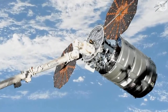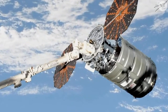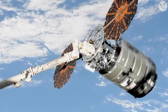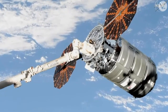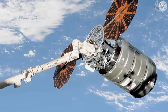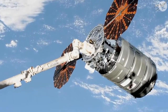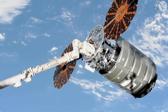Today is November 19th. Tomorrow, November 20th, will be the 20th anniversary of the International Space Station. The first element of the space station, the FGB, translated from Russian to the Functional Cargo Block, also called Zarya or Sunrise, made its voyage to space, parking 250 meters or 250 miles above the Earth after launching aboard a Proton rocket from the Baikonur Cosmodrome in Kazakhstan. That was 20 years ago.